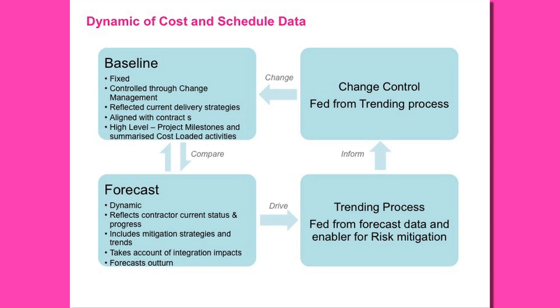I think one thing worth saying on the change board is it wasn't intended to be a forum for bad news. So this wasn't intended to be where you went to just because you needed more money or because the milestones were slipping. Actually, what we wanted to do were to approve changes which were a different way of achieving the goal, rather than just shifting the goal to the right.